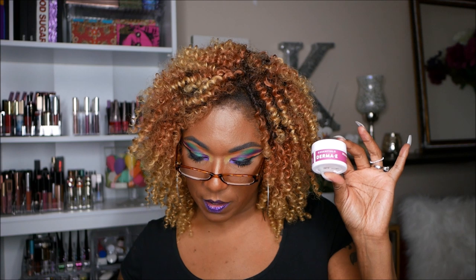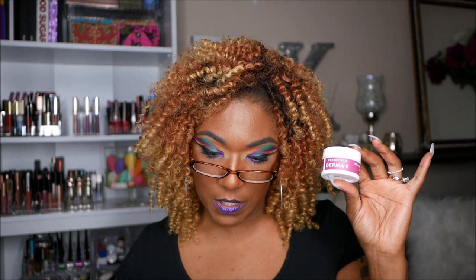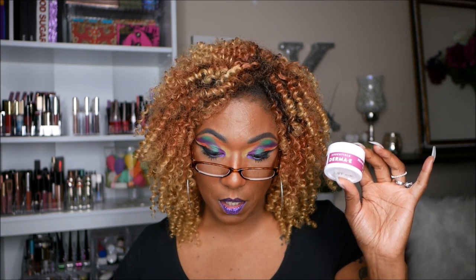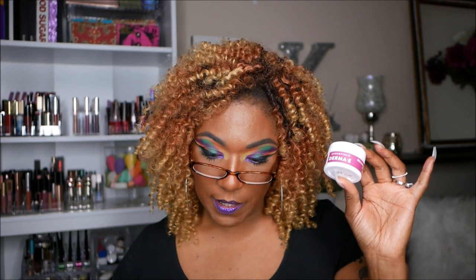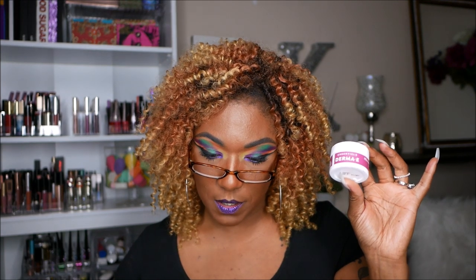So let me just find this in the book. Okay, so here it is. It says it retails for $32.50. This scrub with salt and grapeseed oil collapses many skincare steps into one pot. It lifts away dead cells, clears pores, and moisturizes. Okay, so not bad at all.